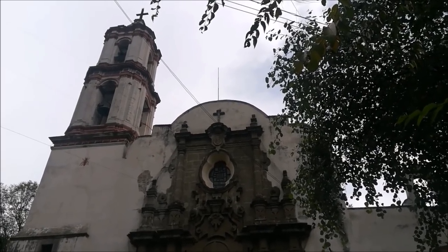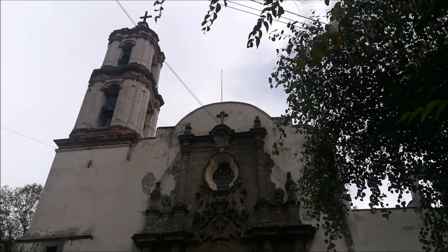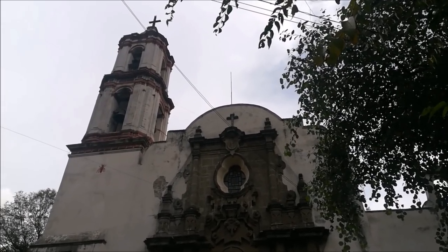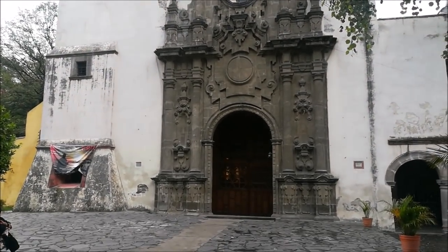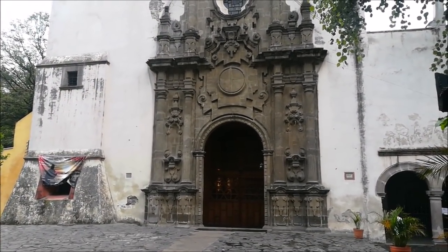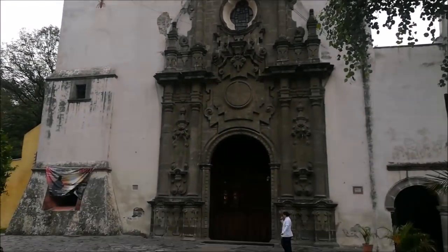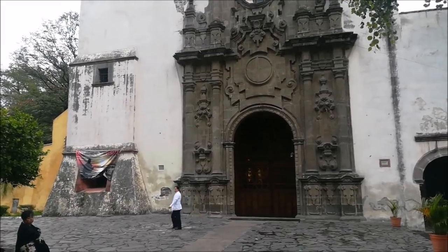Hello guys, so we had a bit of rain, which is kind of common here. In summer or at the end of summer, in the afternoon, it rains a little bit. And I'm here at Hidalgo Square and there is a church, this neo-classical church, which we're going to check out. This is our stop number 5, I believe.